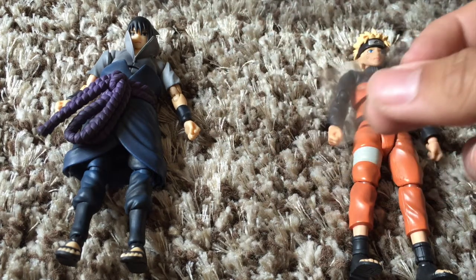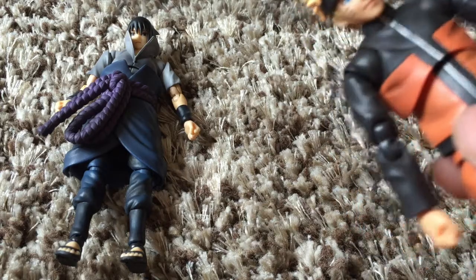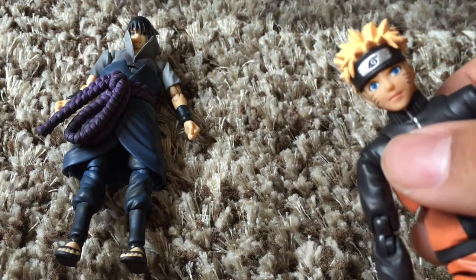Yeah, these are the little plastic things that came with the figure. Not that you really need to know that, but it's kind of just there. Alright, so we'll get into Naruto first.